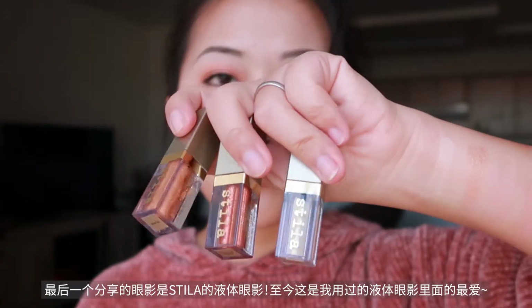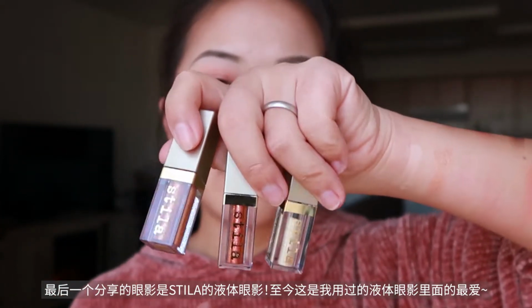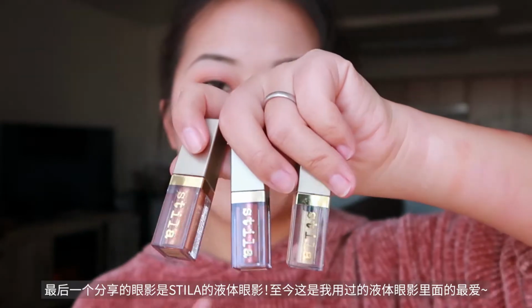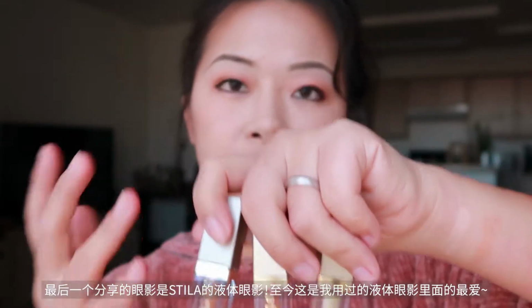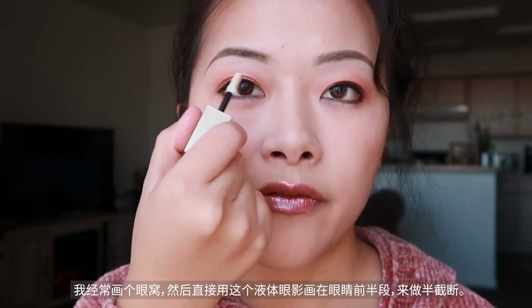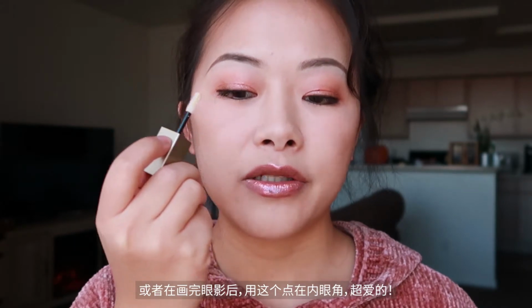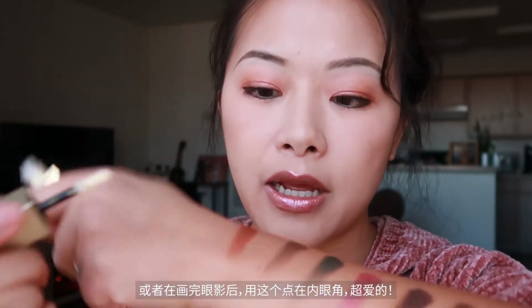The last thing I want to share with you guys about eyeshadow is glitters, the liquid glitters from Stila. I still think they make the best liquid glitter I've ever used so far. So you can see, I always do my crease, and I just use this to cut the crease. Just apply it on the front part of my eyes, or just apply it on the tear dot. So I like it a lot.